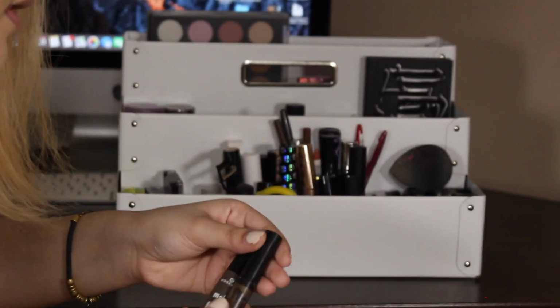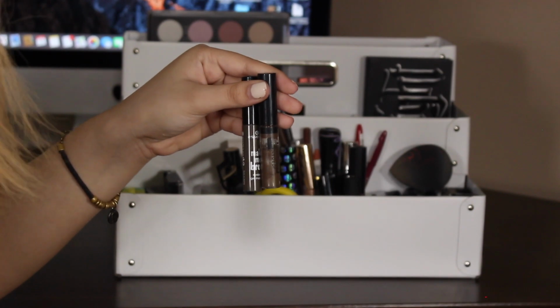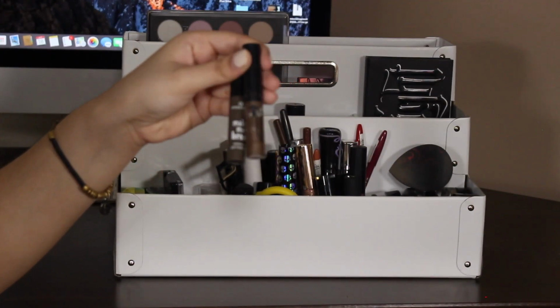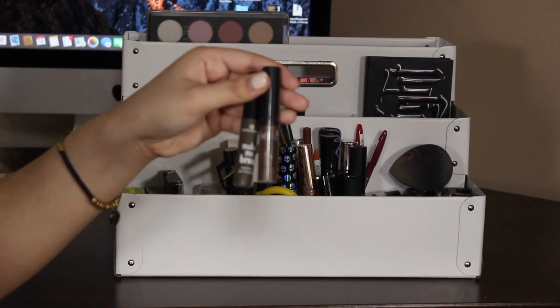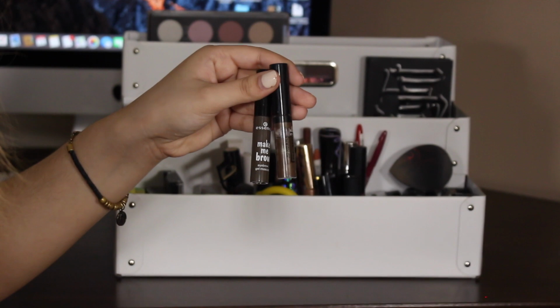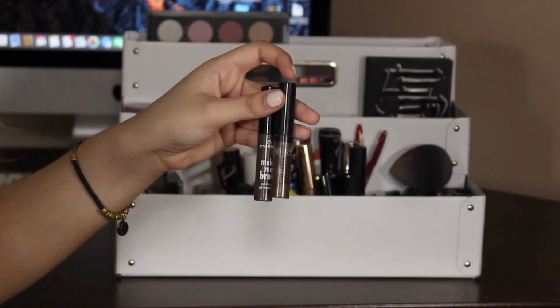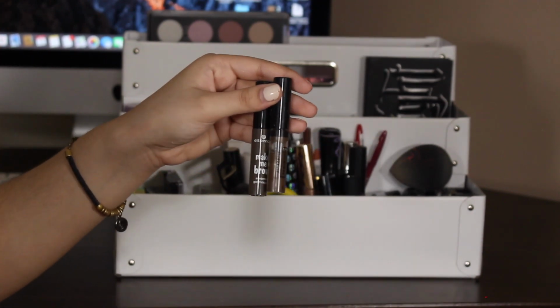Well, let me talk about both of these at the same time. So these are my two eyebrow gel mascaras. This is the Essence Make Me Brow and the Jordana Fabu Brow. I like the Make Me Brow a little bit better. It's less crunchy on the brow, but if I want really strong hold, the Jordana Fabu Brow accomplishes that to the max. It is a really, really strong hold.